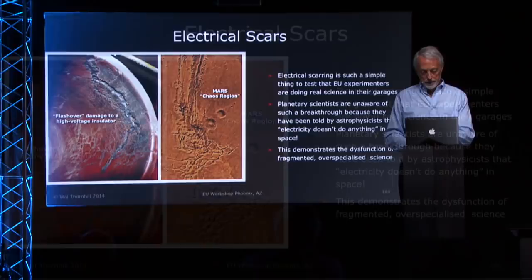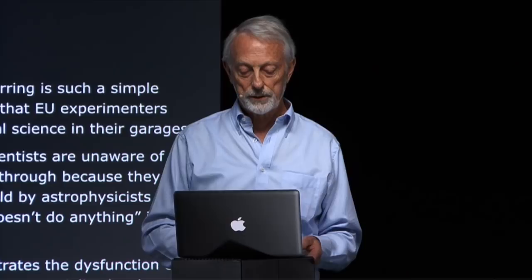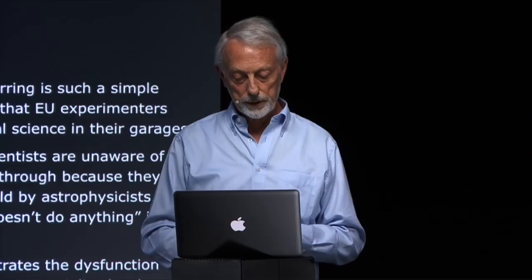Electrical scars. On the left is flashover damage to a high voltage insulator, and you can see the kind of pattern that's formed. And on the right is the Mars chaos region, which shows the same kind of scarring. And this is the thing about electrical activity: it is scalable over a vast number of orders of magnitude. Planetary scientists are unaware of this kind of breakthrough because they've been told by astrophysicists that electricity doesn't do anything in space. And in my opinion, this demonstrates the dysfunctional, fragmented, over-specialized science that we suffer from today.